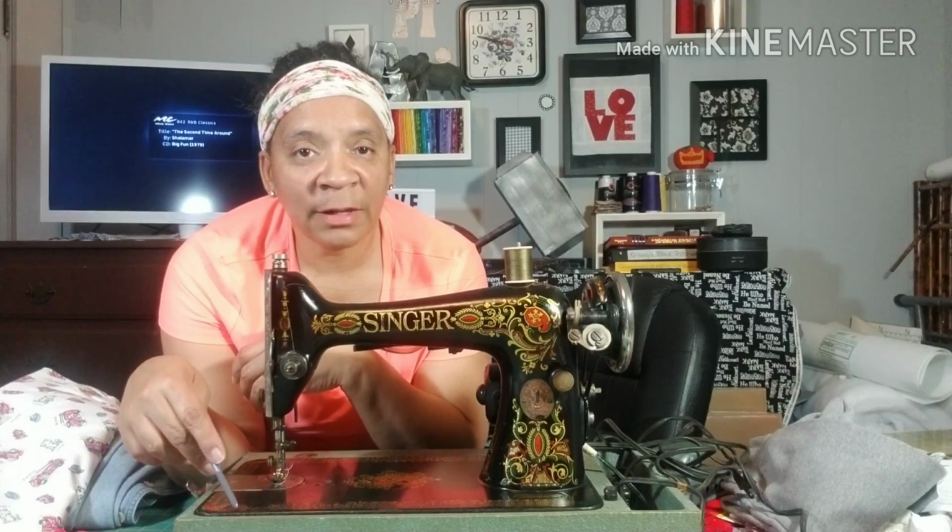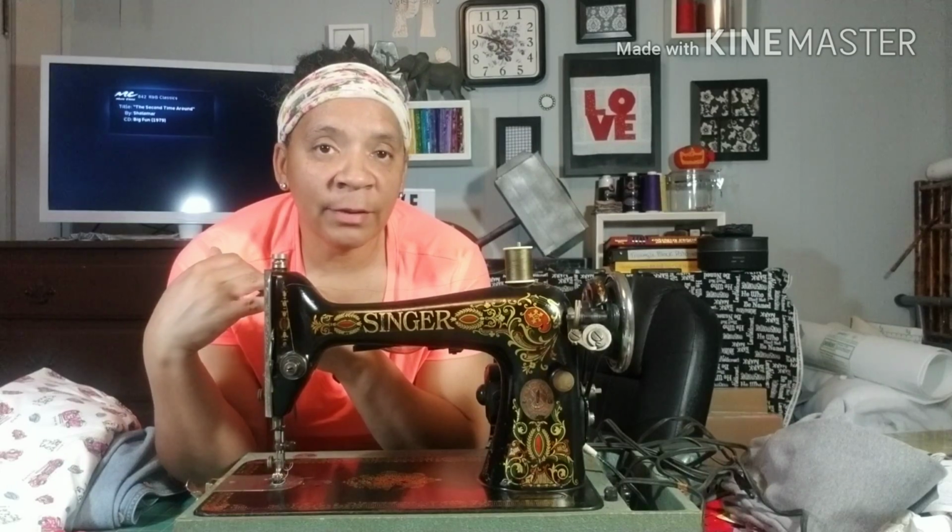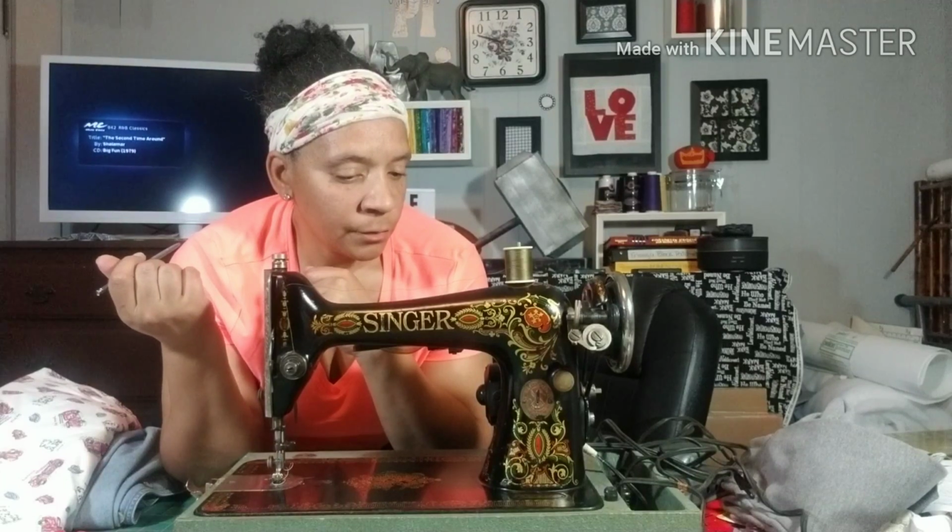No rust anywhere. A lot of the decals in the front here are kind of worn, so I'll not worry about that right now. I took it outside and let it air out on the weekend since it was nice. And what did I do? Tested the stitches, and they came out a mess. I messed around with it today, and I will put pictures at the end of the results from today. I'm going to leave you hanging until you actually see the pictures.